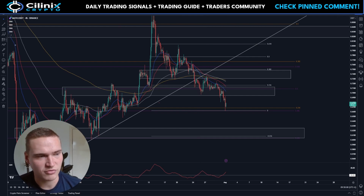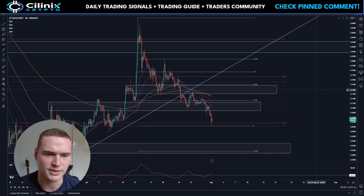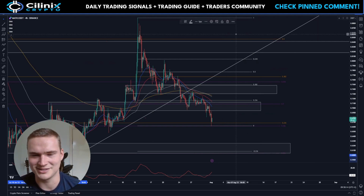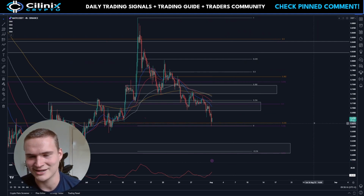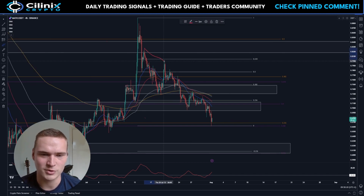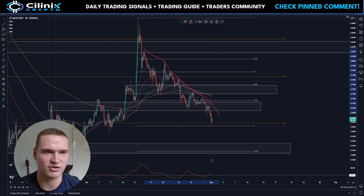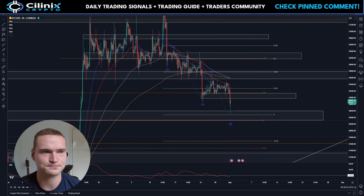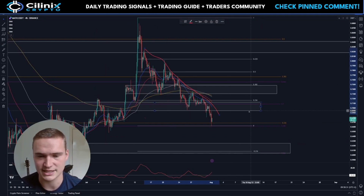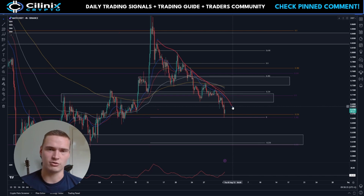So what we did over the course of yesterday, and by the way, I think the market structure right now is pretty clear. I should actually delete this trend line right here. But the market structure in my eyes is pretty clear. We're just bleeding right now. We had a bit of a consolidation right here last week, following the consolidation that Bitcoin had. But apart from that, there's nothing bullish about this. So what we're waiting for is a strong support level.